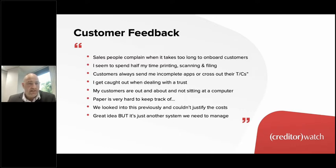One of the other things that was a common theme is, look, my customers just aren't going to sit there at a desk and wait for me to send them a form. They're out and about. They want to do things on the fly. So if I send them a form, they're just going to ignore it and possibly go somewhere else.